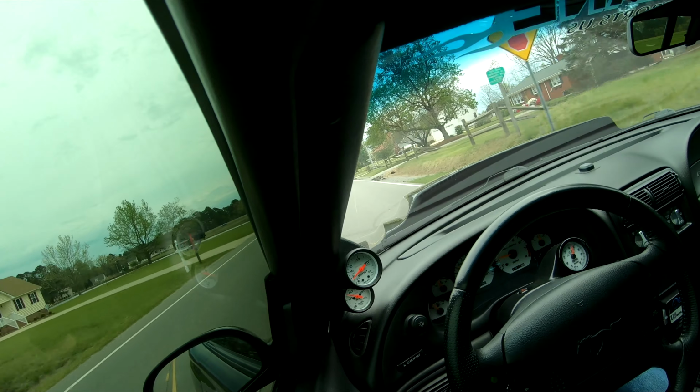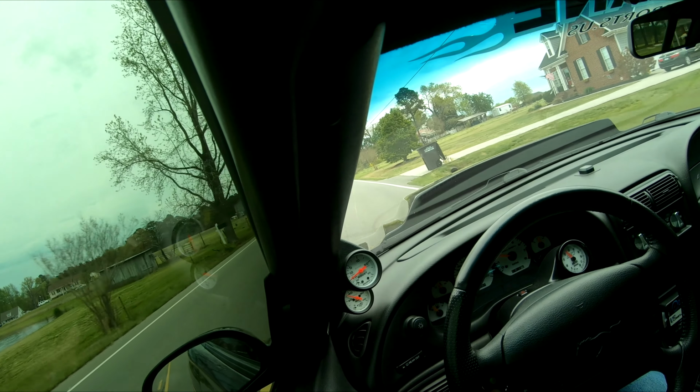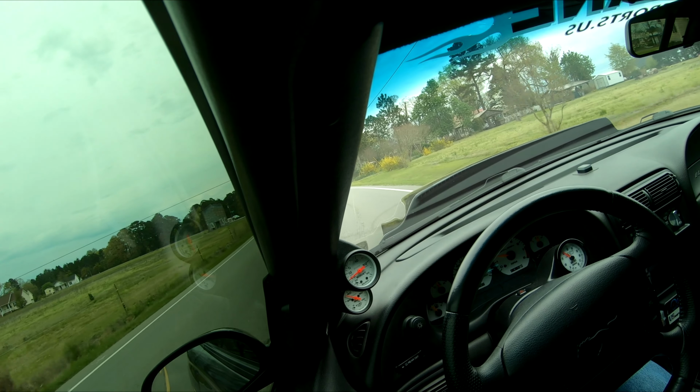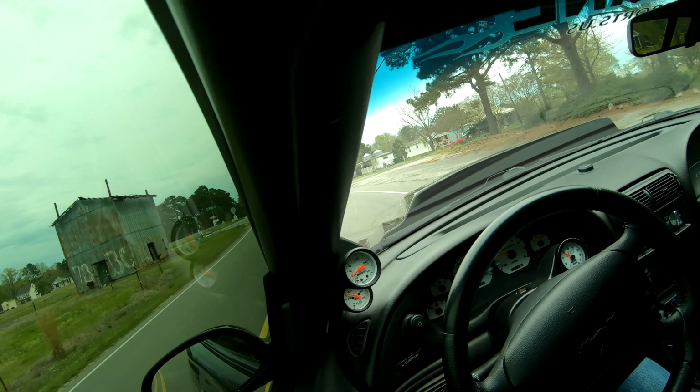Nice little test there. And it looks like the boost controller's working great. And it looked like the scramble button worked too. That's what I'm talking about.